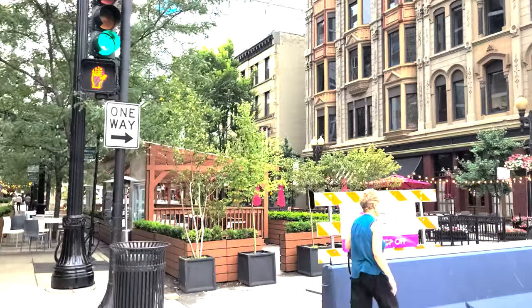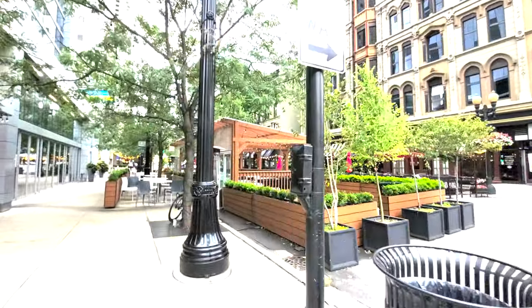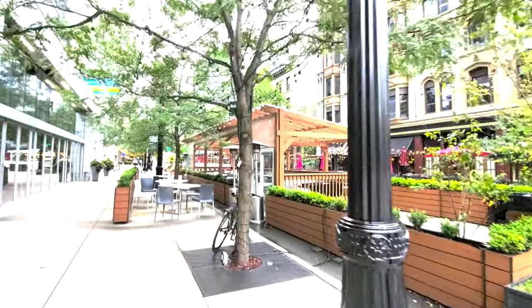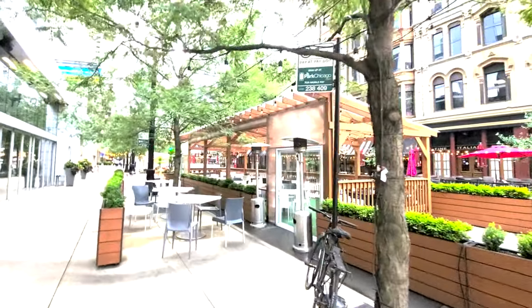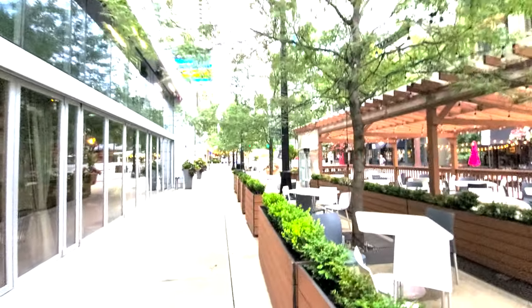It's one of those places when you come to Chicago, you gotta try at least once. It's very welcoming. It's very family friendly and such. So definitely try it. I love it. I like it a lot.